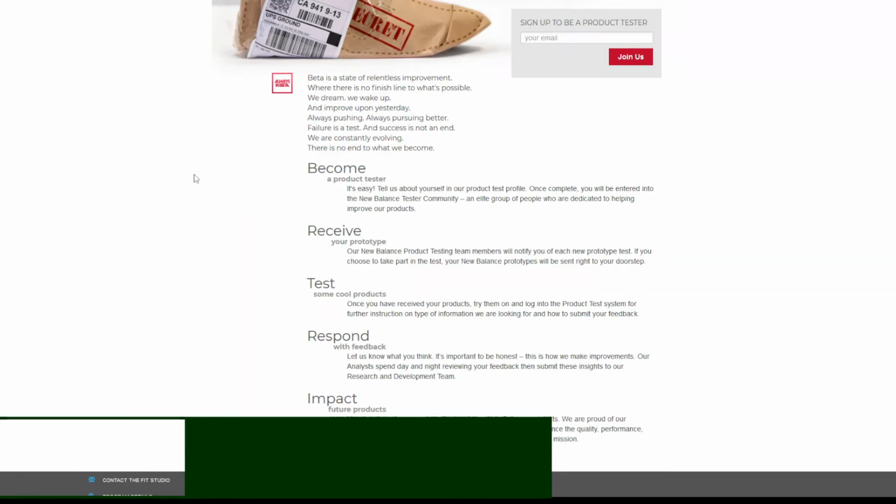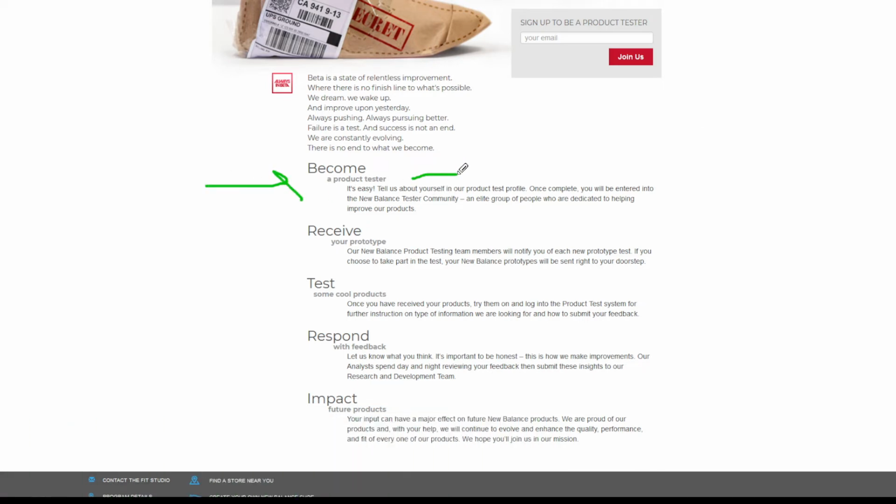And just to sum it up, let's go through the process. Now that you know how to sign up, you'll become a product tester. That's where you tell them about yourself, which is what you just did. You'll complete that, you'll be entered into the community, and then they will send you a prototype. If you do fit their demographic, they'll notify you whenever there's a test. If you choose to take part, they'll send it right to your doorstep, and then you get to test it. Once you receive those products, try them on and log into the system for further instructions.